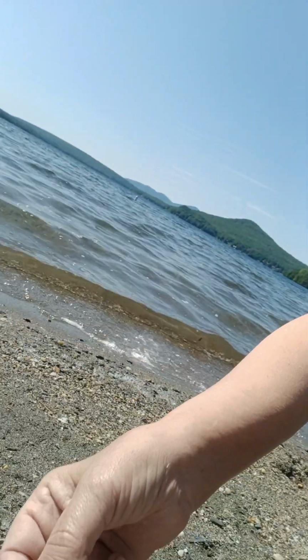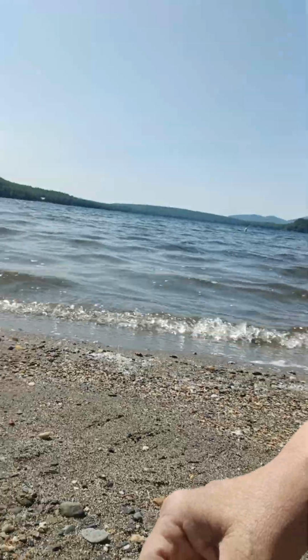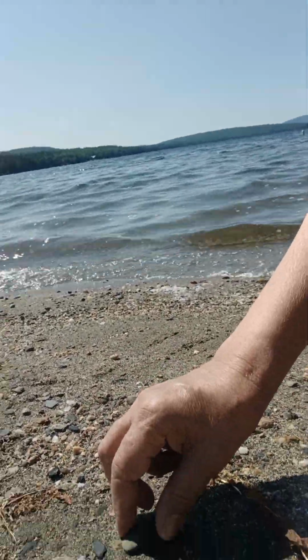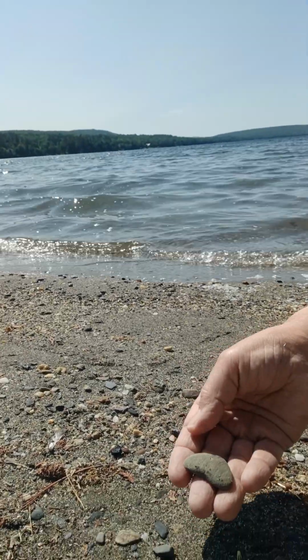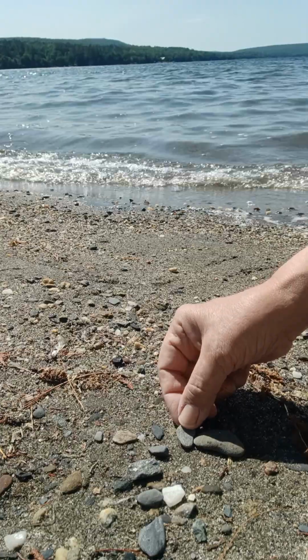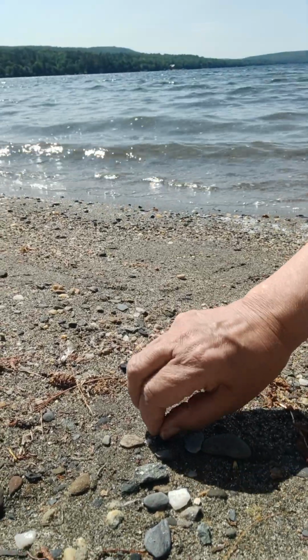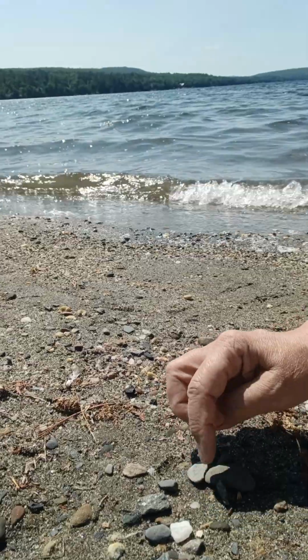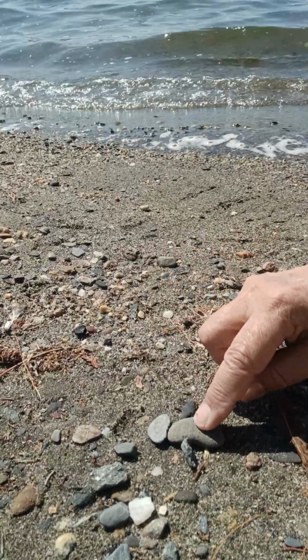It's called pebble art, and it is basically taking these pebbles. Let's see if I can show you, for example. Hopefully that's on camera. You take the pebble, and you just kind of make pictures with it. Like this could be a person. You see? The turtle.